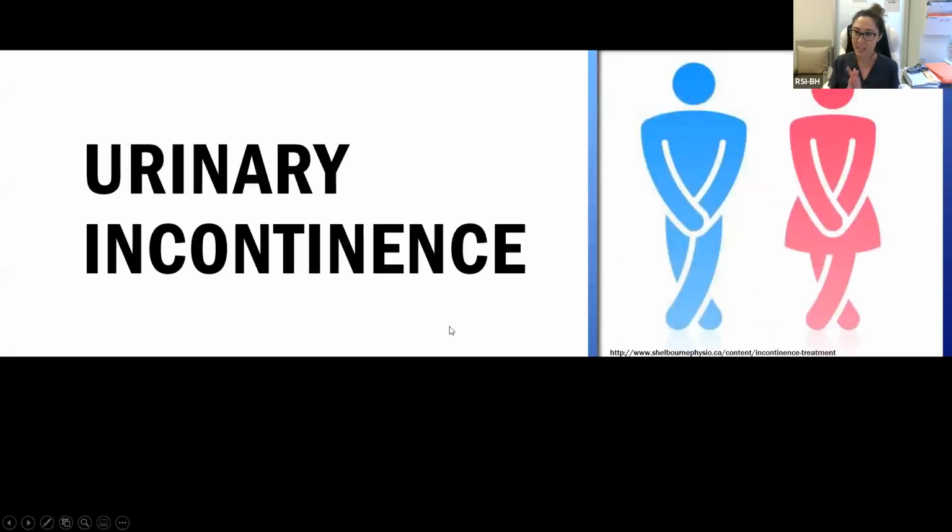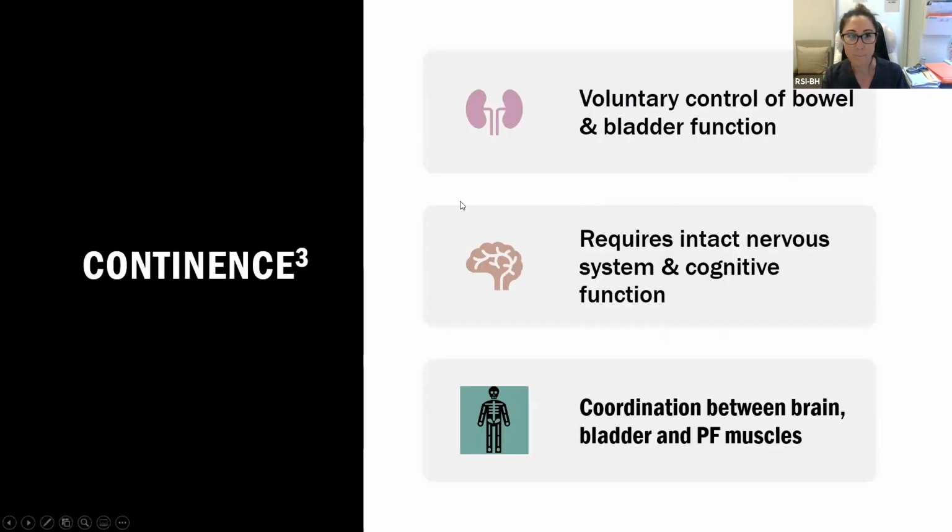Okay, so now we're going to talk about urinary incontinence, which is what we're here for today. Before we talk about incontinence, let's talk about what continence means. This is going to be the voluntary control of your bowel and bladder function. It requires an intact nervous system. As you could see from the previous slides, there's a lot of nerves that come into play to help keep us continent, and a coordination between the brain, bladder, and pelvic floor muscles. So they all work together.